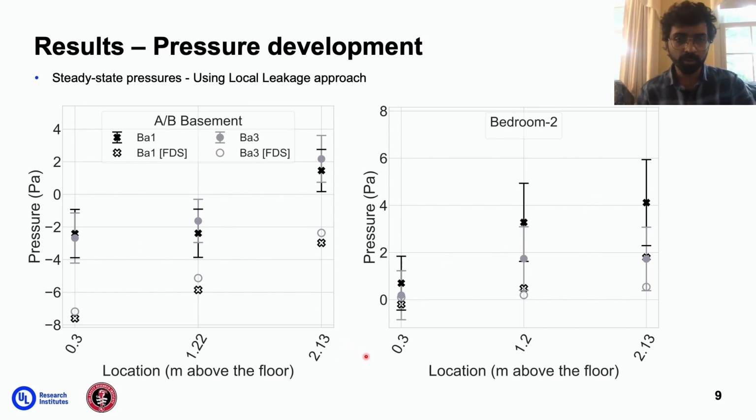Another important thing to note is that the higher pressure is also predicted. The first floor has slightly positive pressure as compared to slightly negative pressure for the basement, and FDS predicts this trend as well, which qualitatively makes sense from the fire dynamics standpoint, since the hot gases rise up and mostly leak out from the first floor, and the replenishment air comes in to the basement to sustain the fire, thereby justifying slightly negative pressure in the basement.